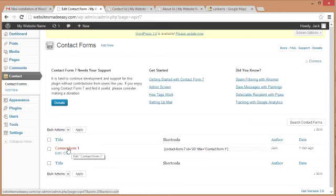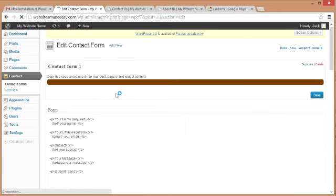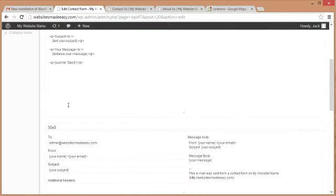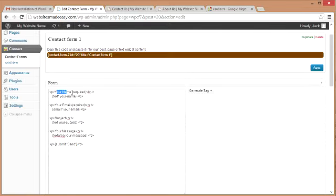Then click Contact Form 1, and we now have a contact form with a your name field, a your email field, a subject field, and a your message field. That's fine.